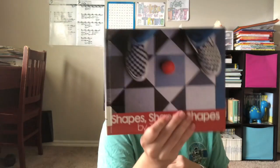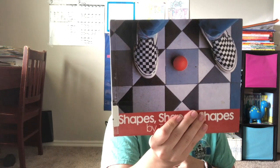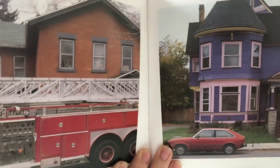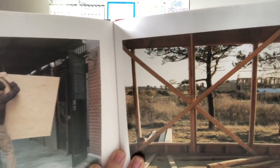And then Weston wanted this book. It's all about shapes. And there's no words, just pictures for you to find out about shapes. So what I did was just ask them to show me shapes, or I called out shapes and they had to point to the shapes. But that's pretty much all this book's about, is shapes. It has nothing but pictures about shapes.